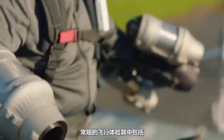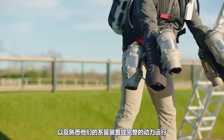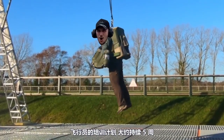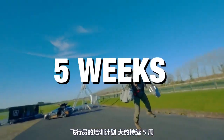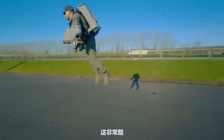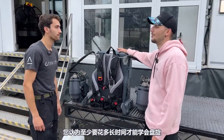Their standard one, which includes a demo by one of their pilots, jet suit familiarization with powered runs on their tethered rig, or a full-blown pilot training program, which is around 5 weeks long, and you even get your own certificate to prove that you can now fly a jet suit.